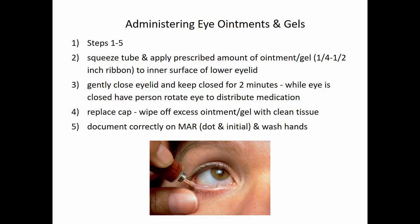And because this takes longer to move around over the surface of the eye, they should keep their eye closed for about 2 minutes and have them rotate that eye around underneath that closed lid to help distribute the medication all around. So after about 2 minutes, then you can give them a tissue to wipe off any excess ointment or gel that's around their eye on the outside with that clean tissue, and then document correctly on your MAR and wash your hands.